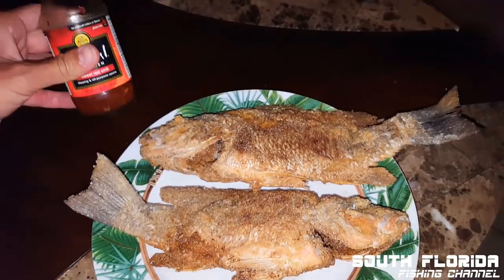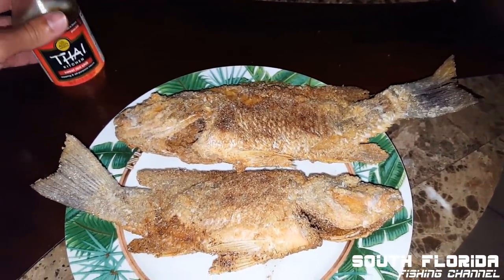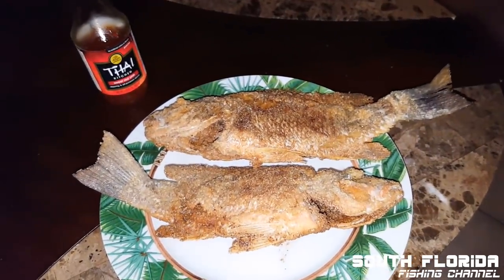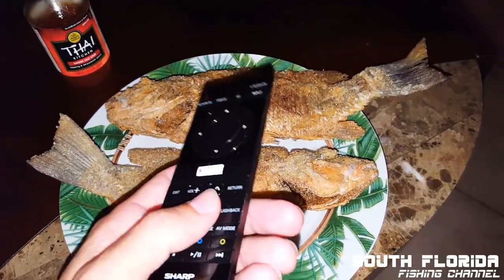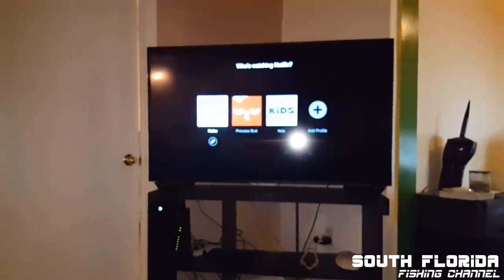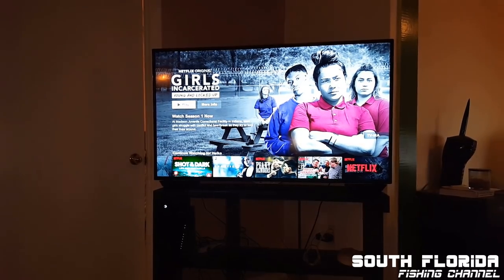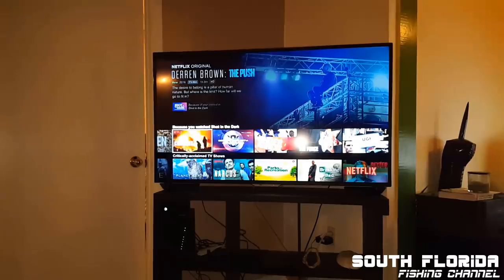Gonna put some of this Thai sweet red chili sauce on it that Dan recommended to me. Stuff is great on fried fish. And, well, I got a remote that literally has a Netflix, fish and chill button, so I'll just push that. Oh, what to watch.